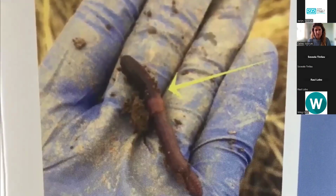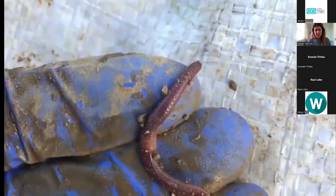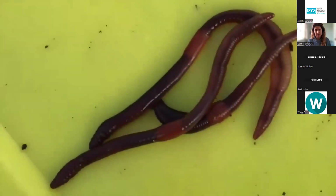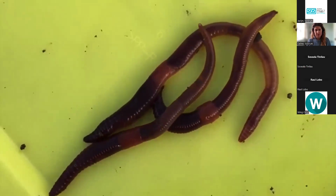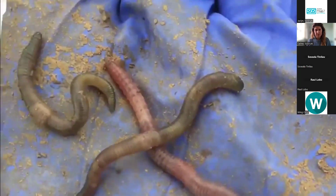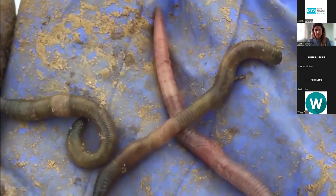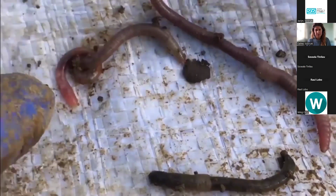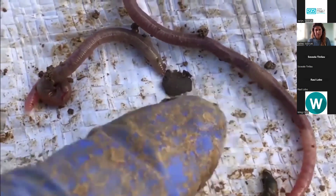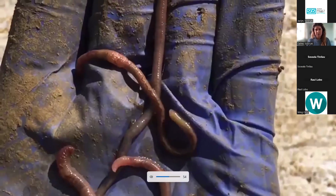Small red worms with a distinctive saddle are recorded as type 1 epigeic. They're litter dwelling and their important roles are in carbon cycling and food for native birds. Green or pale worms with a distinctive saddle are recorded as type 2 endogeic. They're topsoil dwelling earthworms with a distinctive saddle near the head, and these are the two most common species found in arable fields, usually quite abundant. And they have important roles in aggregating the soil and nutrient mobilisation for plants.